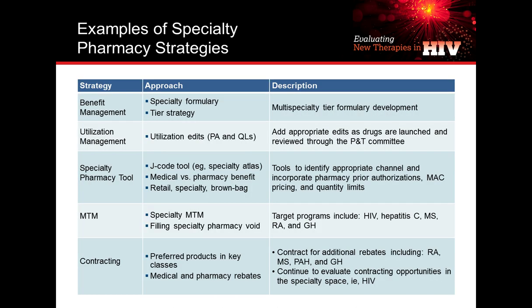Examples of specialty pharmacy strategies include benefit management, utilization management, specialty pharmacy tools, medication therapy management, and contracting. So benefit design includes tiering, and I'll talk a little bit in a minute about one of the trends that is occurring in benefit design with most payers right now. Utilization management includes the appropriate use of prior authorization, step therapy, and quantity limits. These are typically run through the P&T committee.